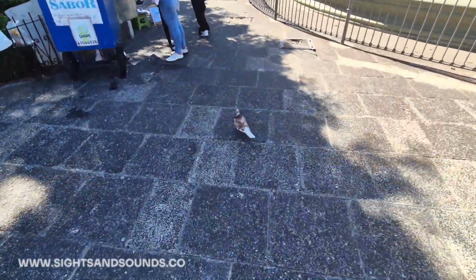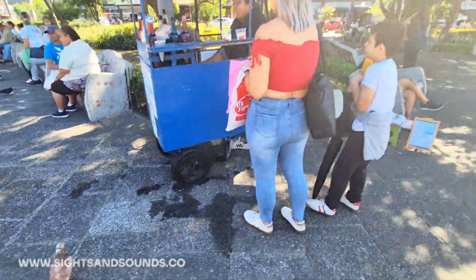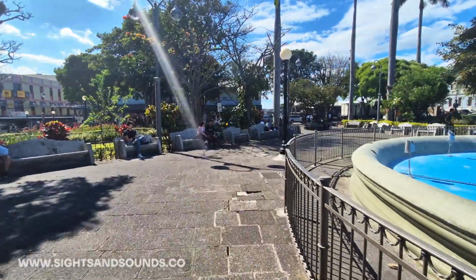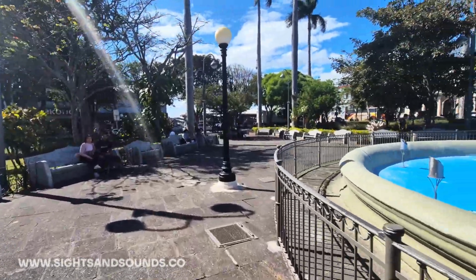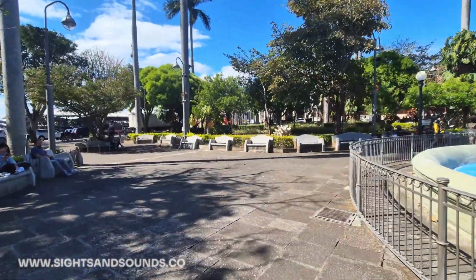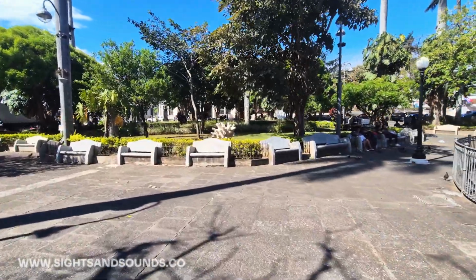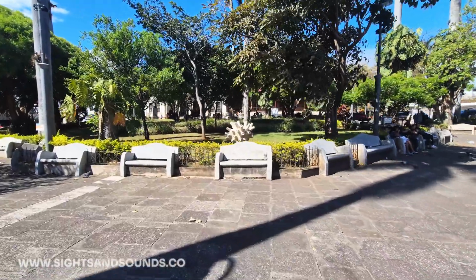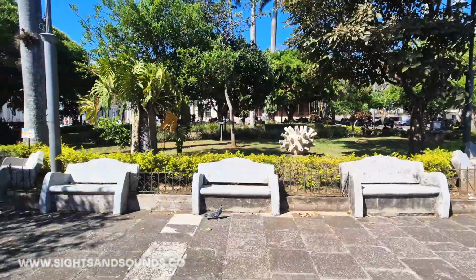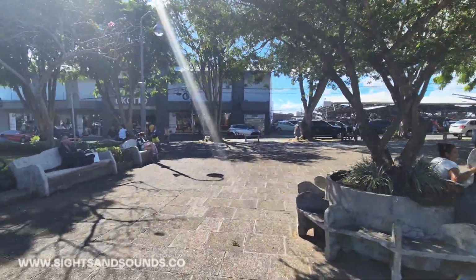Oh, look at the pigeon. Red. It's a red pigeon. I hope that's not a bad omen if a red pigeon struts in front of you. There's a cool art thing, a monument of sorts. I don't know what it means. Looks like a seed with like ventricles coming off it.